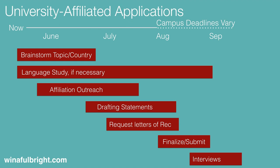Then, about 2 to 3 weeks before the application is due, you want to take your time to finalize and get lots of feedback on your statements and make sure that you have checked all the boxes and you have all the pieces of the application together.